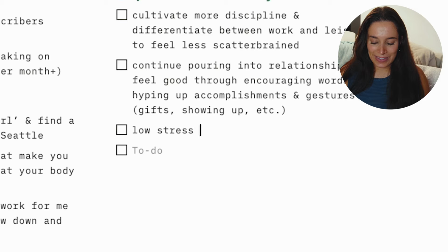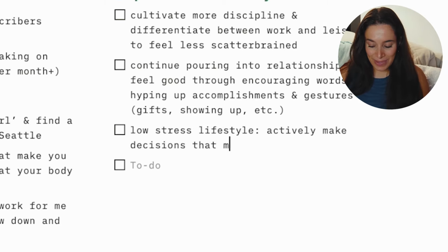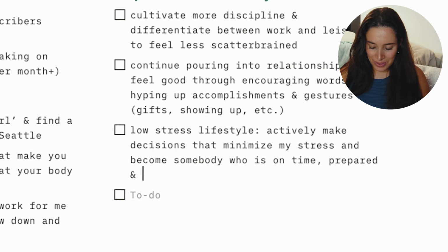The next goal is honestly probably the one that I need the most out of these goals. It is something I really struggle with, but it is low stress lifestyle. Actively make decisions that minimize my stress and become somebody who is on time, prepared, and put together. I talked about in a chatty get ready with me recently how being late to things is one of my worst habits. It's honestly probably the most disheveled part about me.